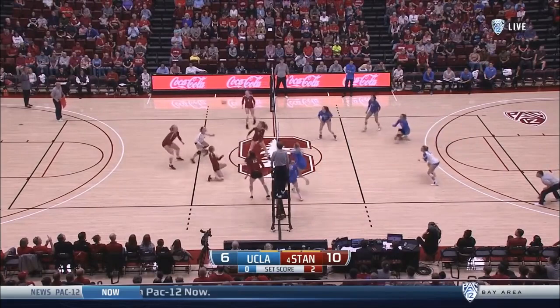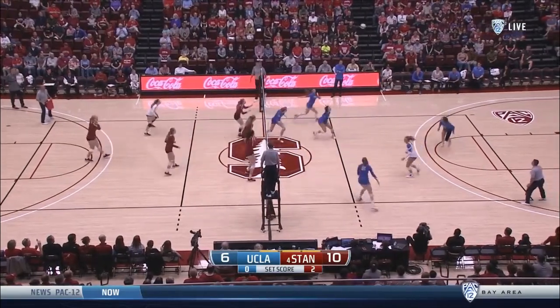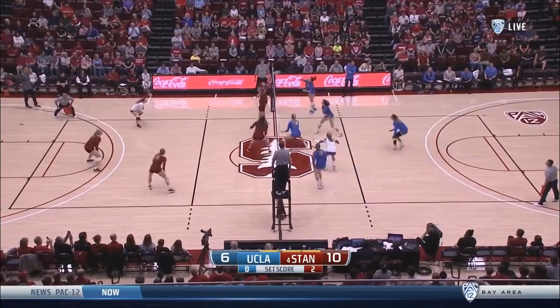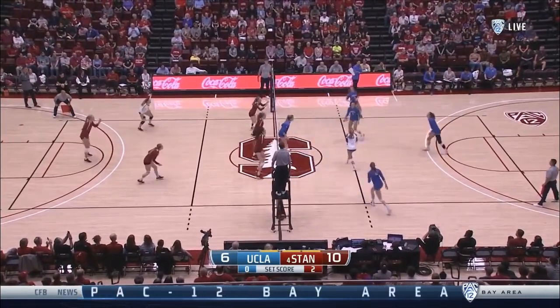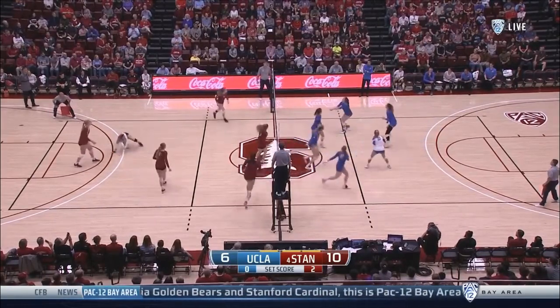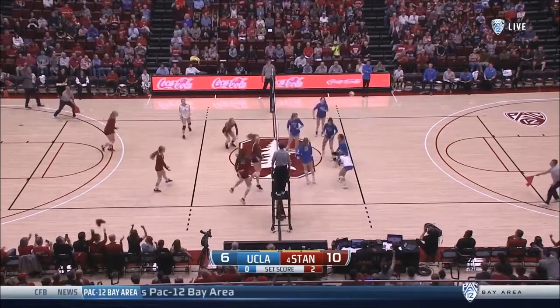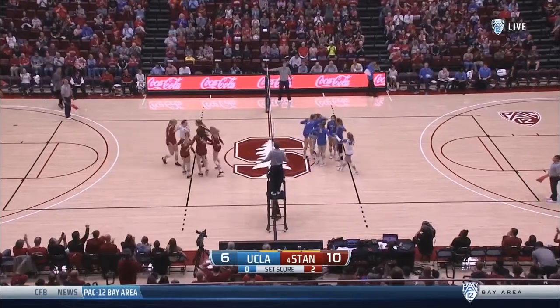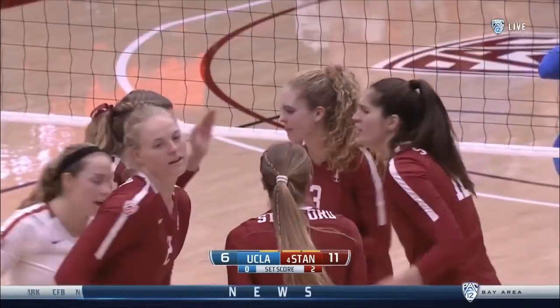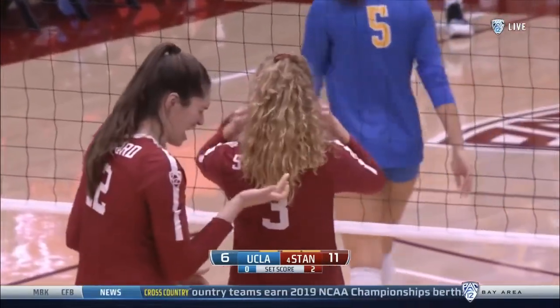Back set for Fitzmaurice. Good blocking coverage. Bump set coming. Hadrich around the double block. Hens was there, but a free ball, and it gets rejected. Fitzmaurice and Campbell having a field day at the net for the Cardinals. That is some great defense by Hens.